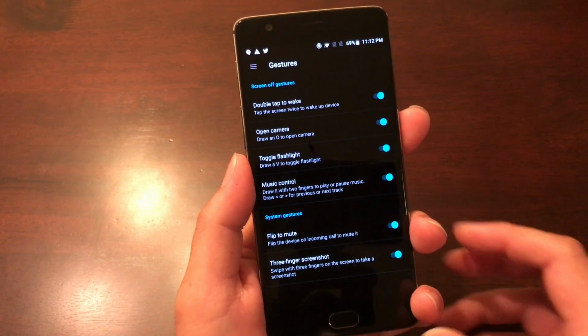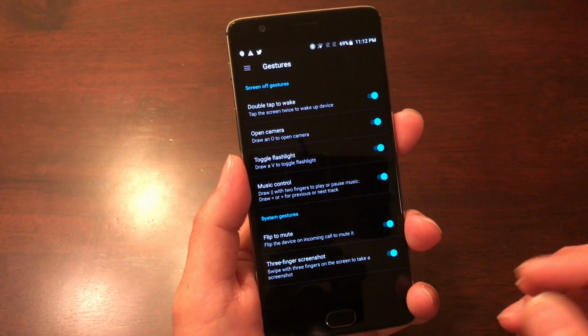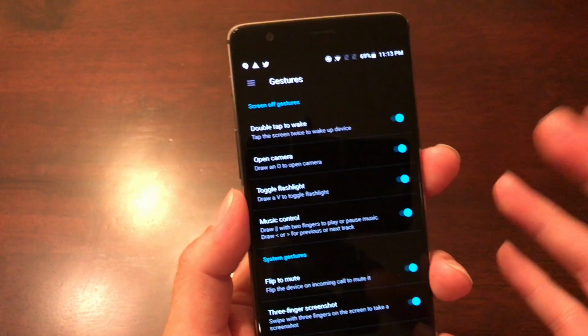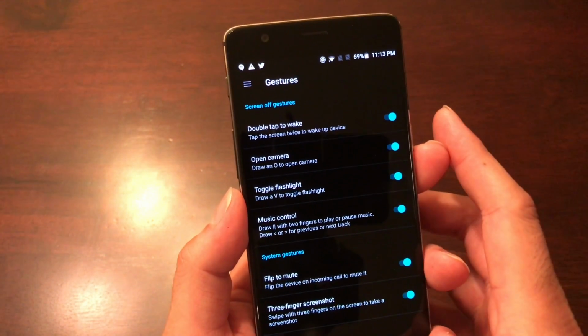And you got 3-finger screenshot support. So if you just swipe with 3 fingers, it'll take a screenshot for you. So a lot of useful gestures there. By default, I have them all on. It's up to you what you want to do, but to me, these are very useful features here.